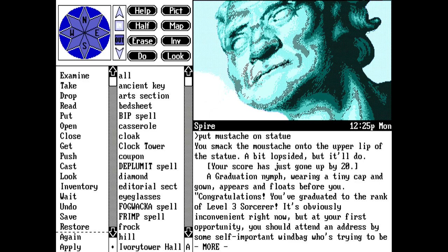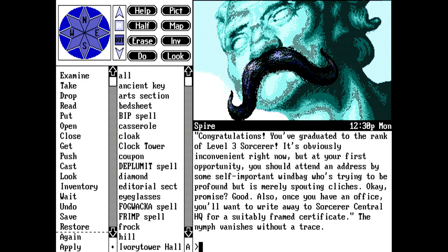Graduation, wearing a tiny cap and gown, appears and closes before you. Congratulations, you graduated to the rank of level 3 sorcerer. It's obviously inconvenient right now, but at first opportunity you should attend an address by some self-important windbag who's trying to be profound, but is merely spouting cliches. Okay, promise? Good. Also, once you have an office, you'll want to write right away to Sorcerer Central HQ for a suitably framed certificate.